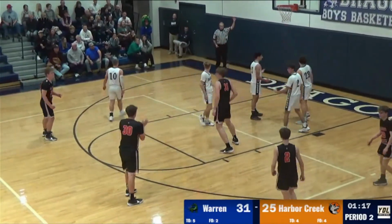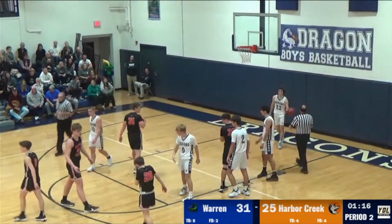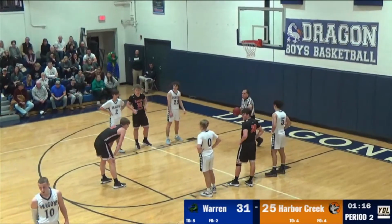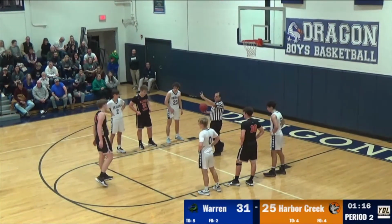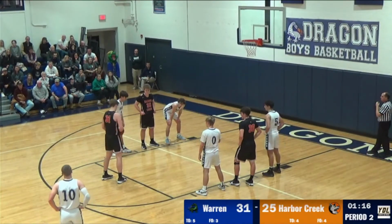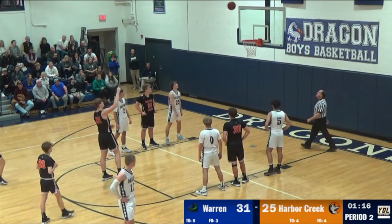But then there's Wilson there for the rebound. Wilson is just a load underneath. He's had a terrific first half. You talk about Harbor Creek missing Nick Cray, but Wilson seems to be stepping into that role quite nicely. Yes. Cray, of course, playing football at West Virginia University. Wilson now at the free throw line.